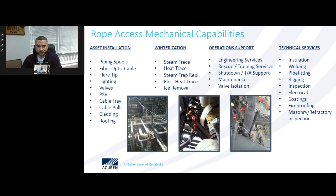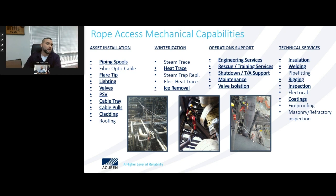Operational support, engineer services, rescue and training services, shutdown, turnaround support, maintenance, and valve isolations, right? Those are some huge ones that we help our current customers out with. Then technical support, installation, welding, pipe fitting, rigging, inspection, electrical, coatings, fireproofing. And as I wanted to show, the bold and underlined are the ones that we complete for our customers day in, day out, here in the U.S. and in Canada. So these are big key service lines that we offer for our customers to help produce cost savings for them.